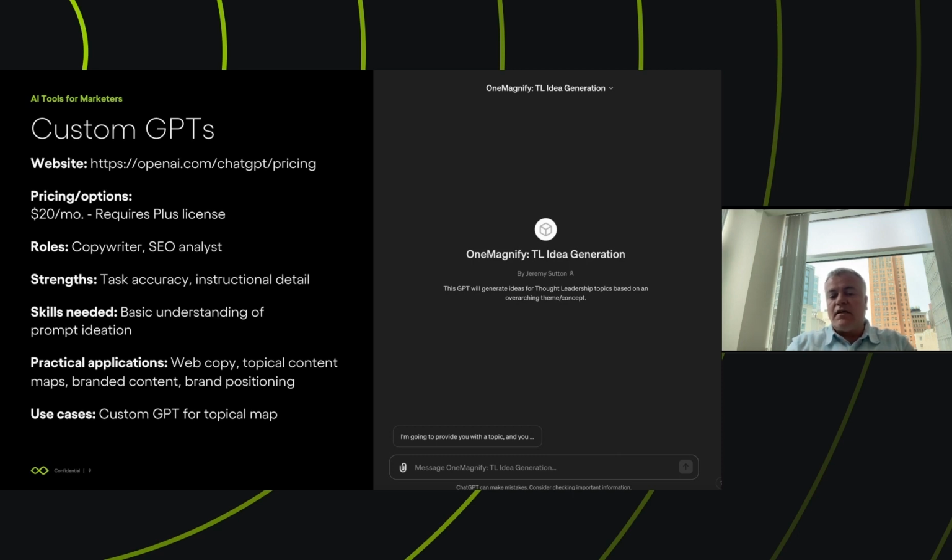And in this case, I will do a thought leadership idea generation example and show you how to edit and create a custom GPT for your own use, using an example that we had provided.